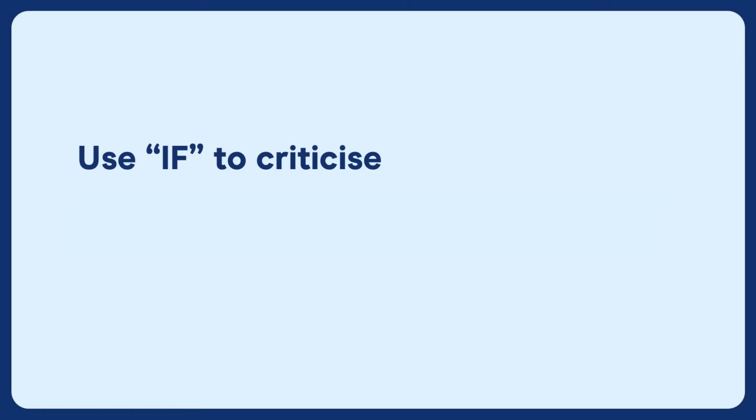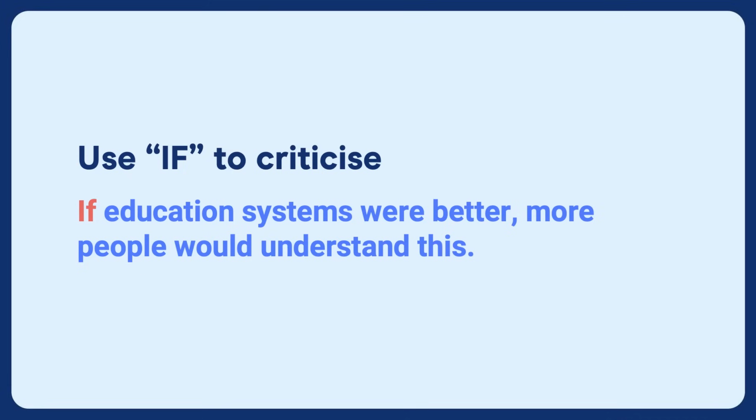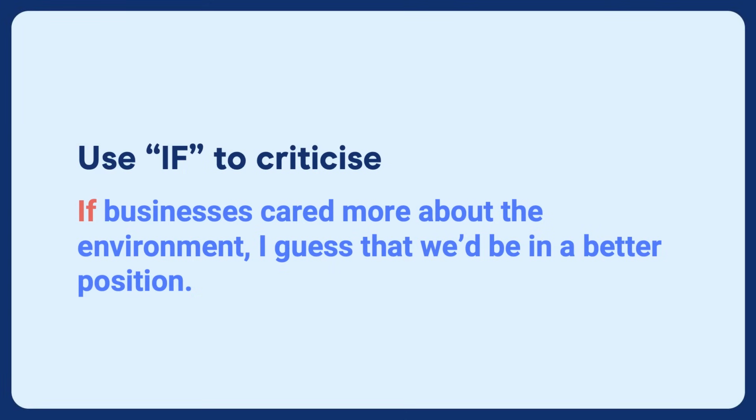So we can also use if to criticize someone or something, is that right? That's right. Use if to criticize. If people exercised more, then maybe they'd be healthier. If education systems were better, more people would understand this. If businesses cared more about the environment, I guess that we'd be in a better position.